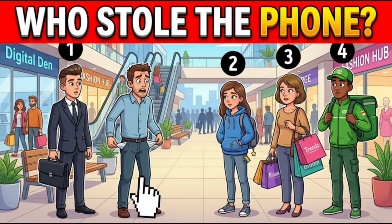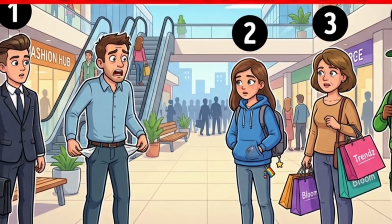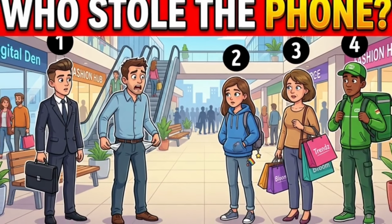Challenge number 2. 4 people are standing around a man in a shopping mall who just realized his phone was stolen. One of them secretly took his phone and hid it on themselves, but the others are innocent shoppers and workers. Can you figure out who stole the phone? You have 10 seconds. Look carefully at their pockets and clothing.